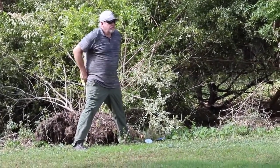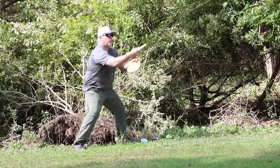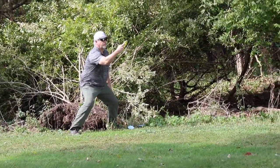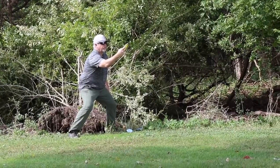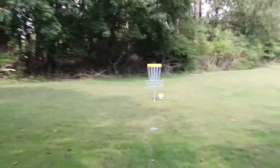Yeah, the tendency, I think, is to be a little bit scared of the road. So you let it hyzer out and it ends up in the rough on the left, which is terrible. Right. It is a terrible spot to be. Luckily, we didn't see anybody over there.